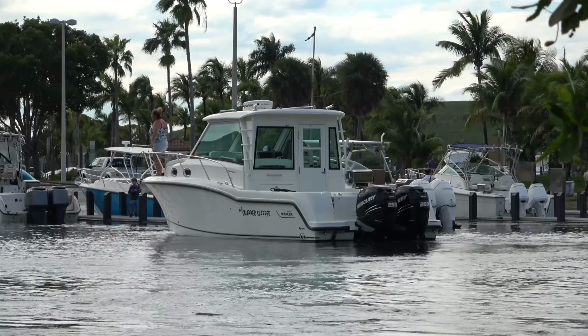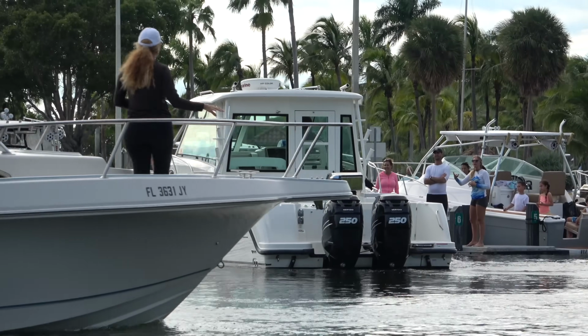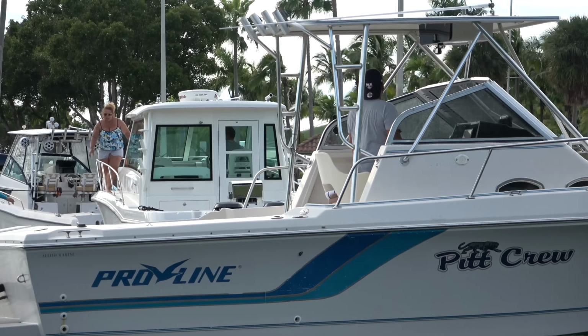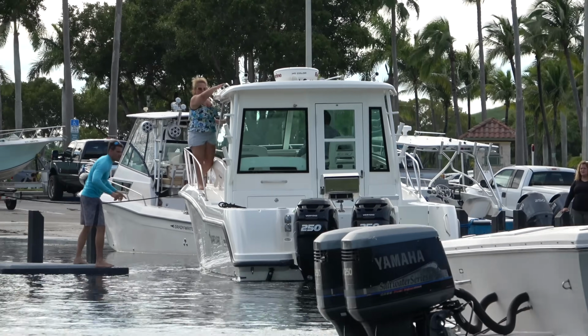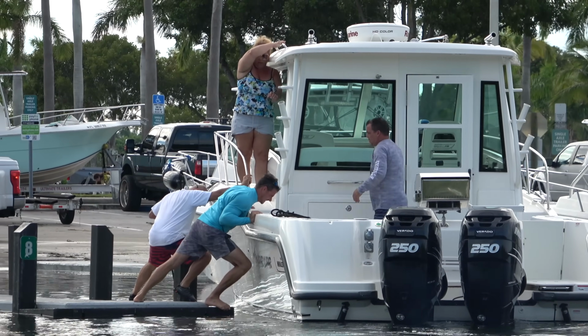So she looks like she's ready to roll, and they've got somebody on the dock, it looks like, to assist them possibly as well. Coming in a little hot, the currents grabbed them, pushing them toward the dock. Fortunately, the two people are there to help push it back.